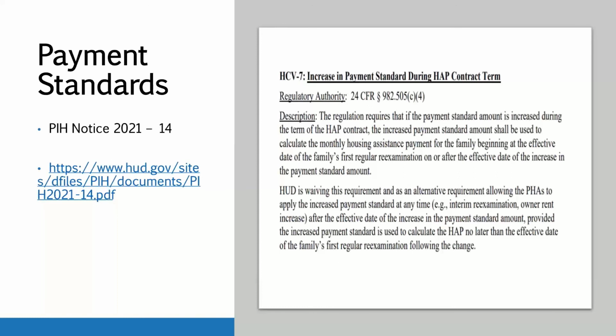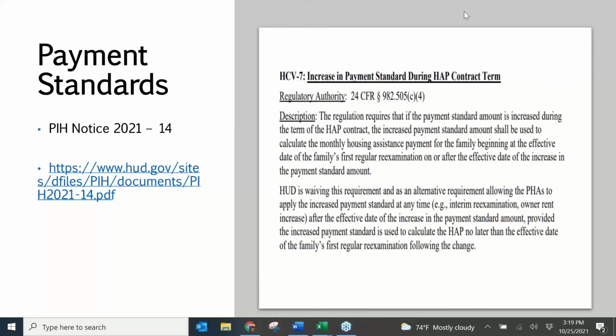So one of the COVID waivers allows you to increase your payment standards during the HAP term of the contract, meaning you don't need to wait until the next annual re-exam to increase your residence payment standards. So instead of waiting to the next annual, you could increase all of your payment standards to the 2022 FMR for your whole portfolio using an interim re-exam. And the only thing you would change is that payment standard instead of waiting to the next annual re-exam.